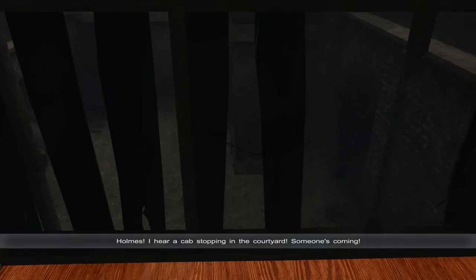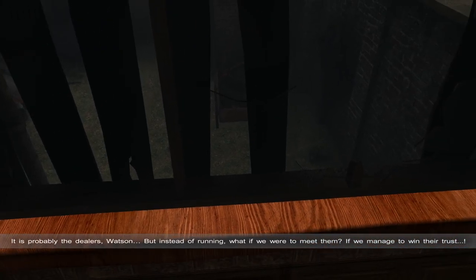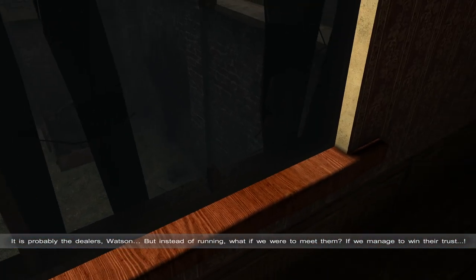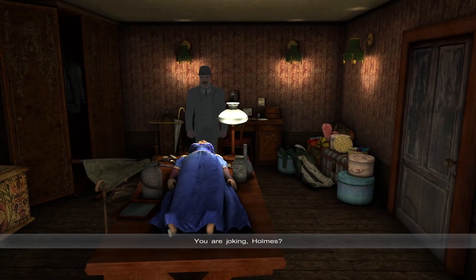Holmes, I hear a cab stopping in the courtyard. Someone's coming. It is probably the dealers, Watson. But instead of running, what if we were to meet them? If we managed to win their trust? You are joking, Holmes. Suppose I should probably have the insignia out, huh?